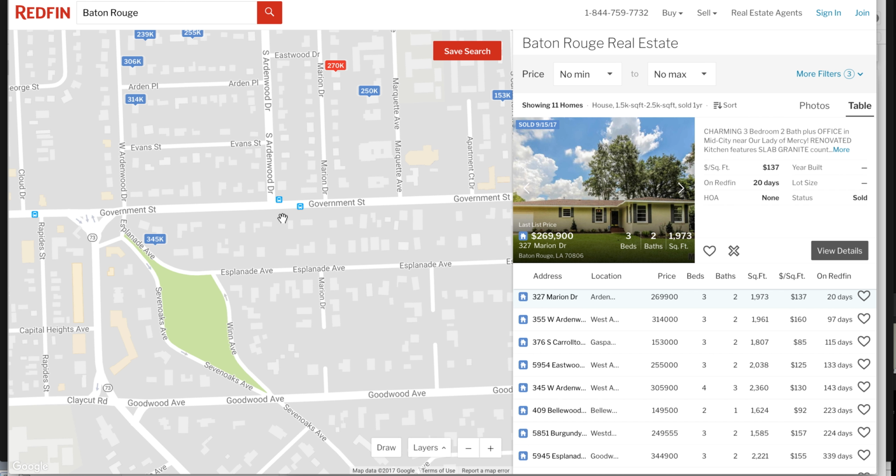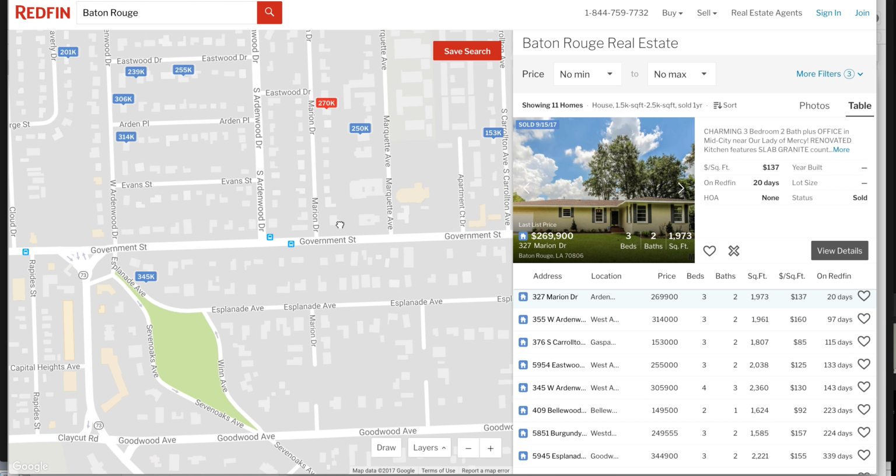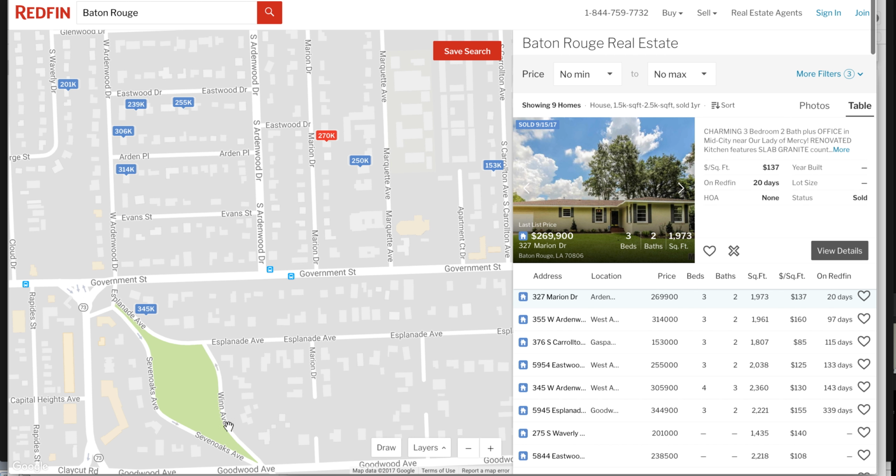Now, the one question I have is, Government Street looks like a main road, right? Looks like a busy road. So how does that affect our value in this market? Busy roads almost always have a negative reflection on the values, right? Because it's a main road. People would always prefer to live on a less busy road. So it's not really pulling anything up down here south of Government. We've got some here north of Government. And I think our property actually is on the south side of Government Street. So that is something that I am going to want to take a look at and verify.